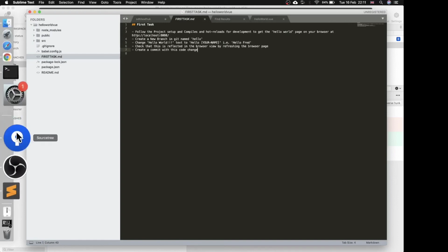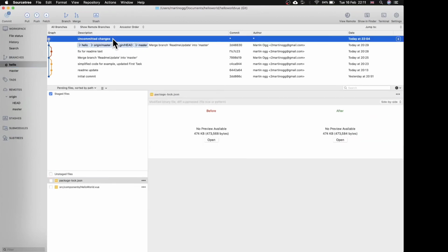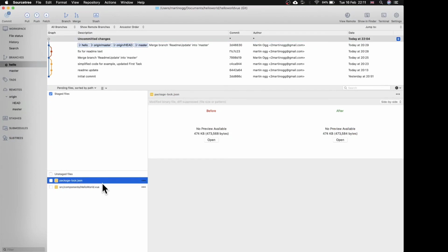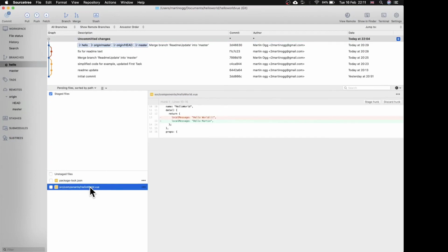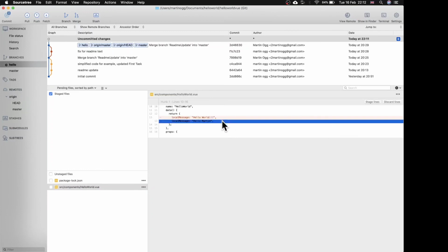So for that, we need to go to source tree. Let me go there. We can go to uncommitted changes. So these are changes which have happened but not yet tracked by Git or by the source control system. So down here we've got package lock.json, and then we've got src/components/hello world.view. So yeah, we'll look here. We've got the previous line has been removed, so hello world has been removed, and a new line, hello Martin, has been added. And this is what we want to add into the code repository.